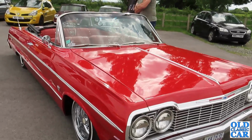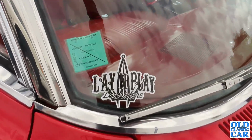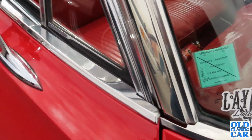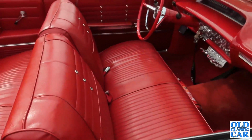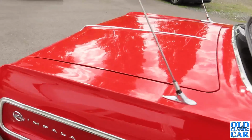This Impala is certainly quite a sight. 1964 or thereabouts. Another one of the low rider cars that are here.